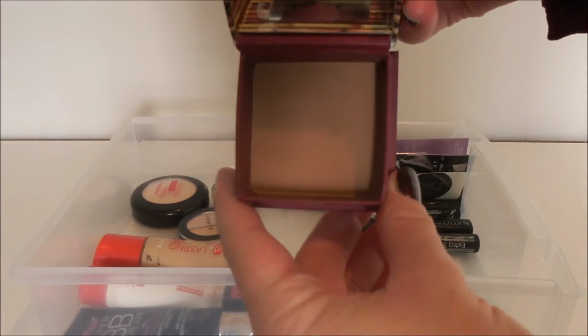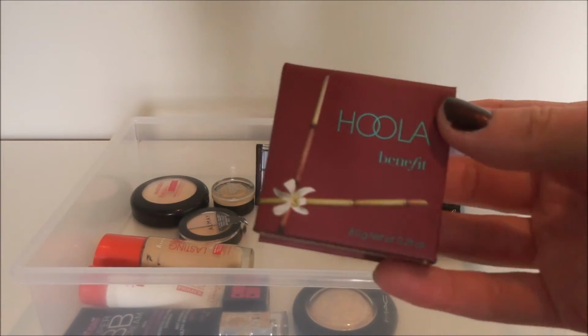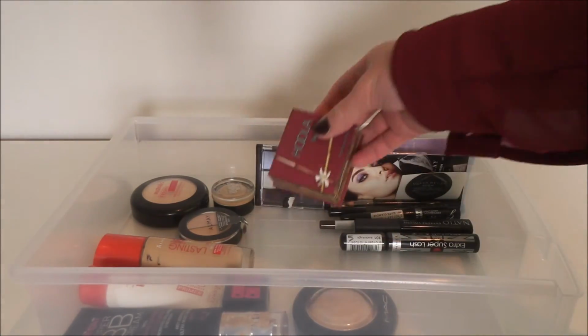This is what it looks like. It's beautiful. I have been using it recently, even though it hasn't been in my makeup drawer, just because it's new, but now that I'm changing up my makeup drawer, of course I'm going to put this in.